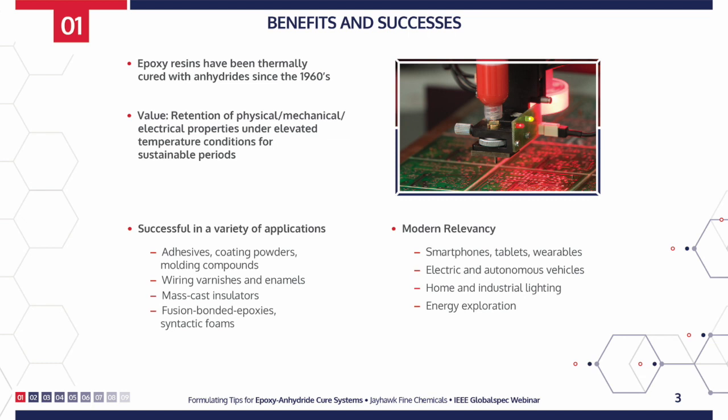power lines, for example, and different infrastructure applications, including fusion bonded epoxies for anti-corrosive coatings for surface protection, syntactic foams, which are an intriguing class of composites used for thermal insulation. These have all translated into and now have a modern relevancy.